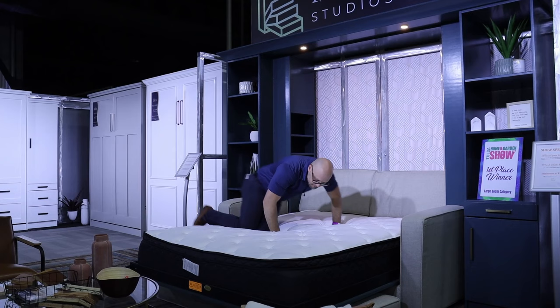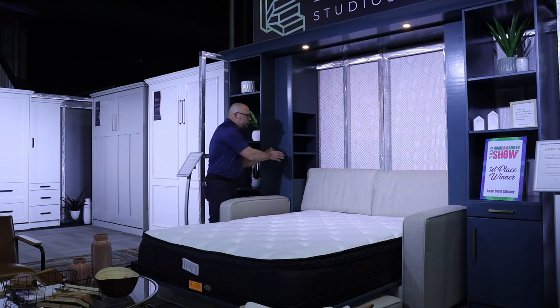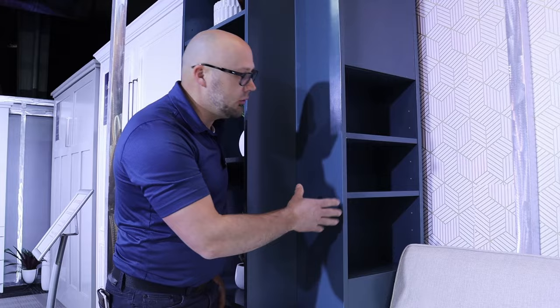As you can see, the London collection doesn't come with the side cabinets, but we've built a custom one here. They do come with these side panels that are a little bit wider. They're about 9 inches wide. And inside, we do provide an adjustable shelf cubby. We do build it on one side. If you do want it on the other side as well, we can do that as well.